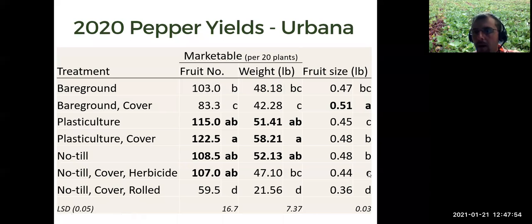But overall, very robust growth. I will say on this one, fruit size, for whatever it may be, even though our yields weren't as good, we did see a higher fruit size in the Bareground with a cover compared with some of the others. And again, the last thing I want to mention on this is our no-till with the rolled cover and no herbicide. Again, that yield-wise fell lower. In this case, fairly significantly lower than the others. We still did get yield, and the fruit quality wasn't too bad. Slightly smaller in this case, but one of my goals in the future is trying to determine where to go from here on that treatment and what is different between those two treatments and what's causing that. So that's an interesting thing that we learned and want to try to investigate more.